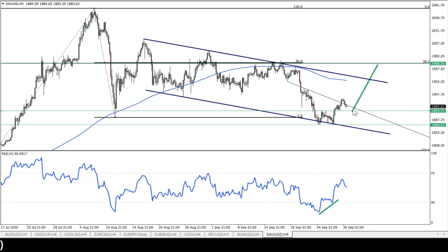So more or less we might see this kind of move, but at the same time this support already has been rejected and gold could be starting to rise anytime.